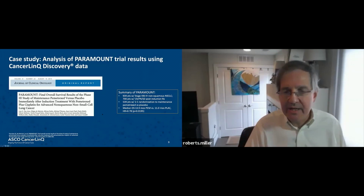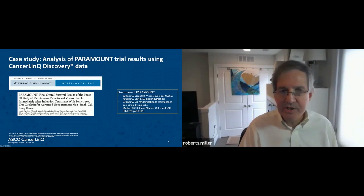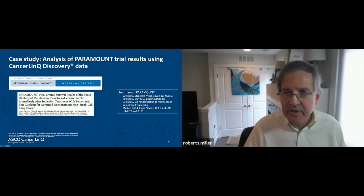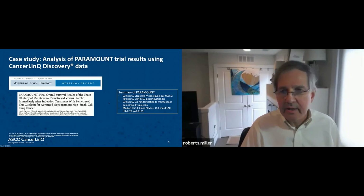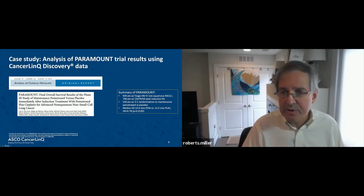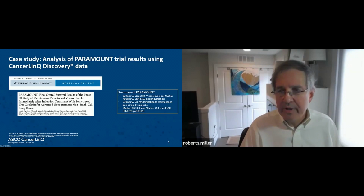Paramount was a clinical trial that looked at stage 3B and 4 non-squamous, non-small cell lung cancer patients, specifically addressing the question of continuation maintenance therapy with pemetrexed. In this study, 939 patients were entered. About 700 had either a response or stable disease post 4 cycles of induction therapy, and 539 patients were randomized to maintenance pemetrexed or placebo.